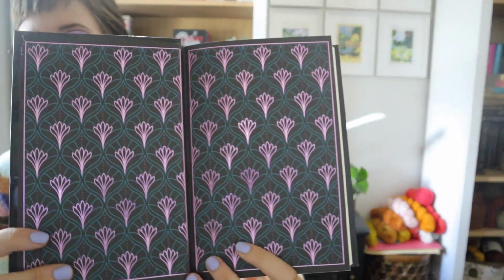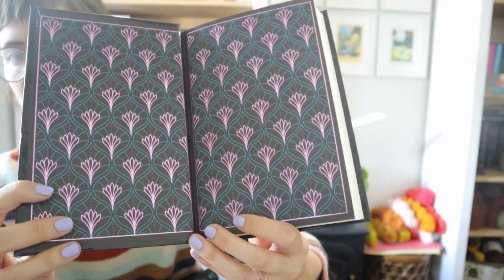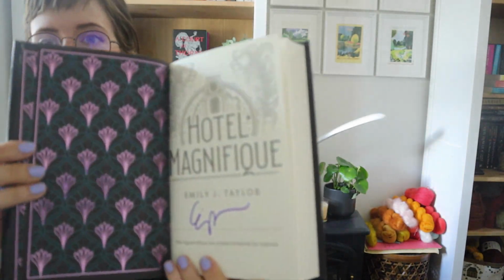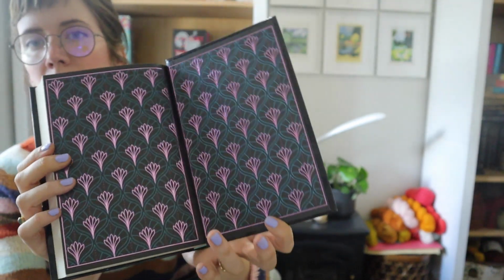And then the inside is where they did the gold leafing, and it's pink. I don't know if you can see the shininess. And it carries over onto the next page with the autograph. So it's just really the little details. I really appreciate the little details.